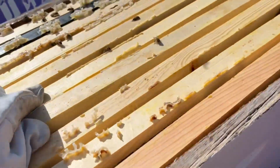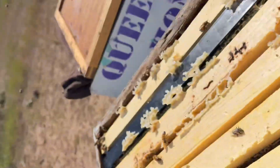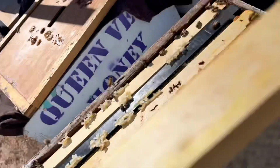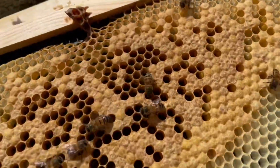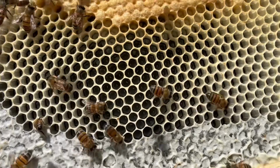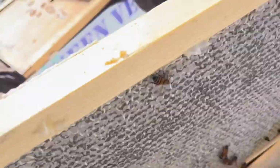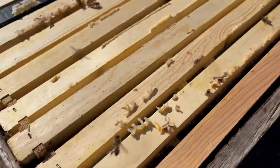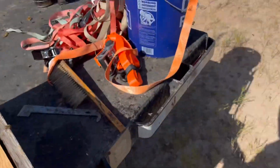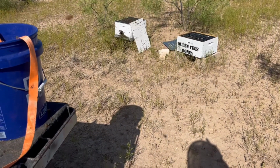Somehow, either there's a second queen or the queen got through the excluder, which is very rare, but you see on this side, nothing but beautiful capped honey. But over here, you've got brood with eggs. Then, same thing with all the frames. They've got larvae, everything like that. So what I do with this one, I'm gonna shake all the bees down. I'm gonna look at that other box to see if there's any eggs or anything as well.